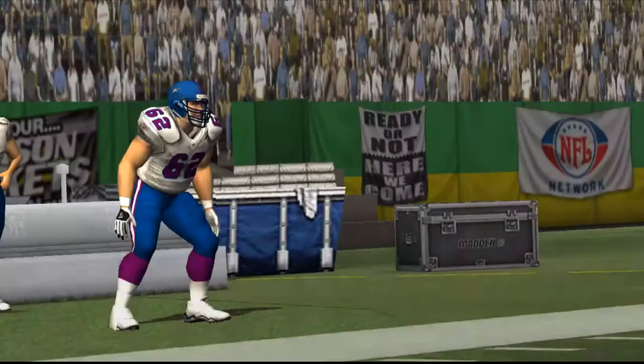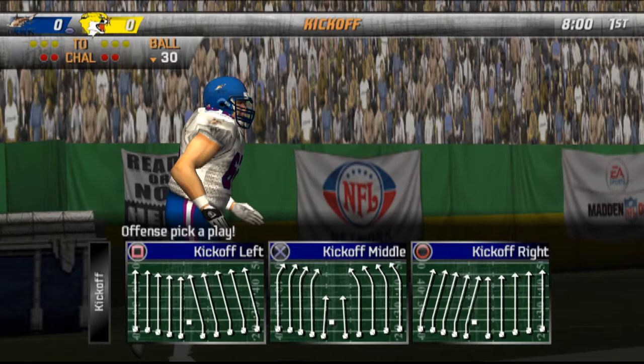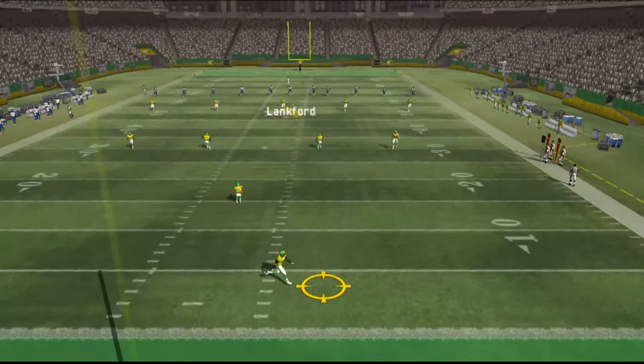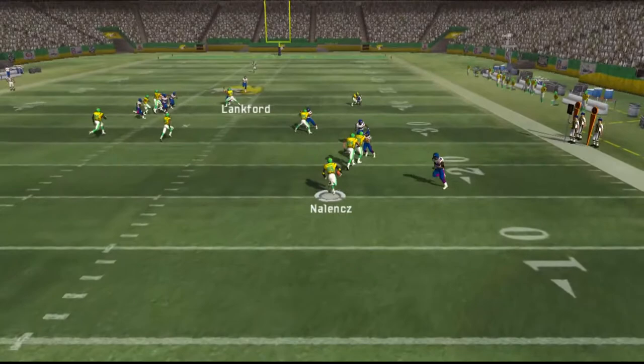The teams have taken the field. We're ready for the kickoff. Langford is back and ready to put this one in the air. Booming kick downfield. This one is handled by number 85.